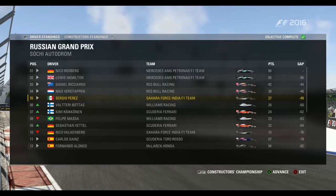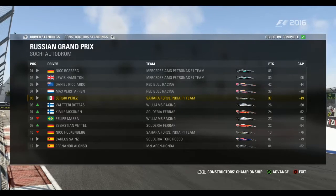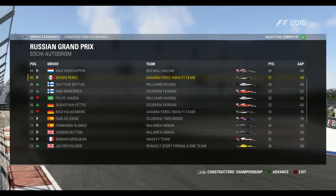Since 2015 they haven't been the best team, to be honest, so they wouldn't do that well. If it was a proper career mode, they probably would do well, but I can't do the proper career mode yet.